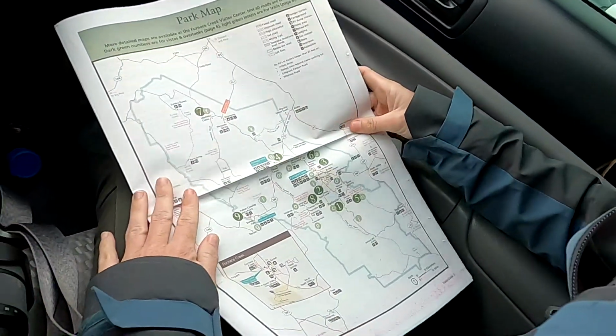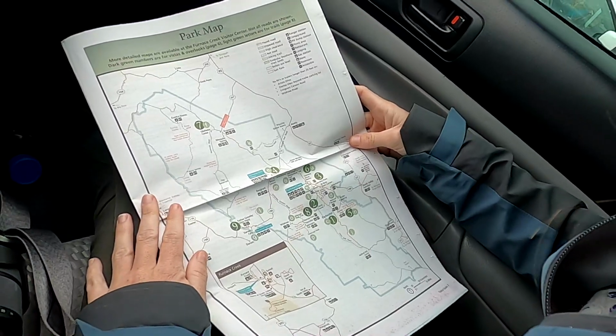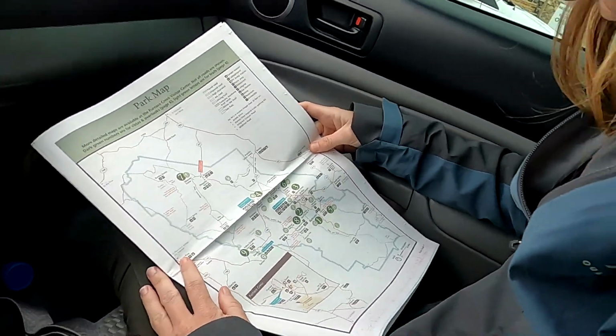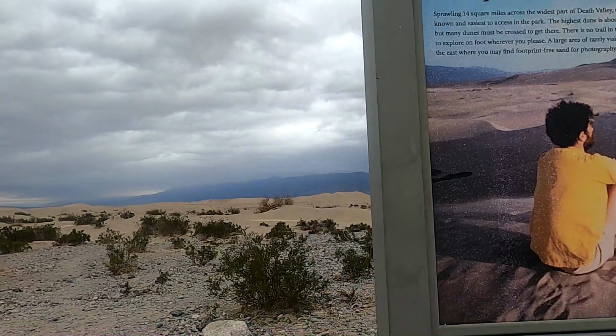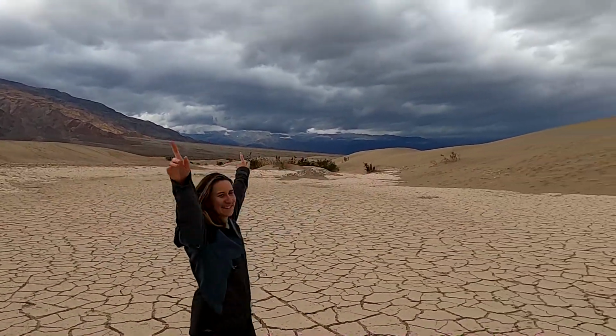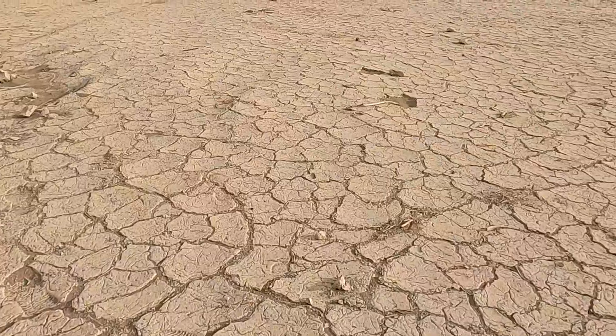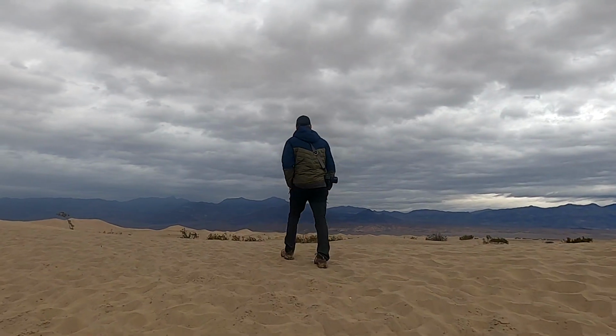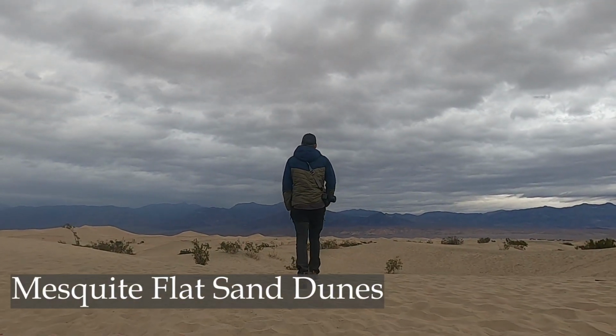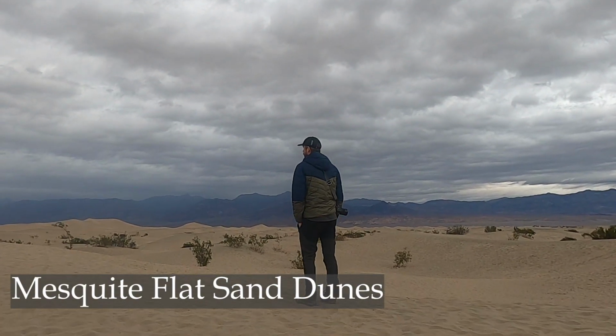With a map in hand, we figure out our plan of attack for this giant park. The Mesquite Flat Sand Dunes is a massive sand dune area on the bottom of a dry ocean bed in Death Valley, which is a must visit. Check it out. This large sand dune area is a great way to start off our day in Death Valley. Some of these sand dunes are nearly 30 meters high.